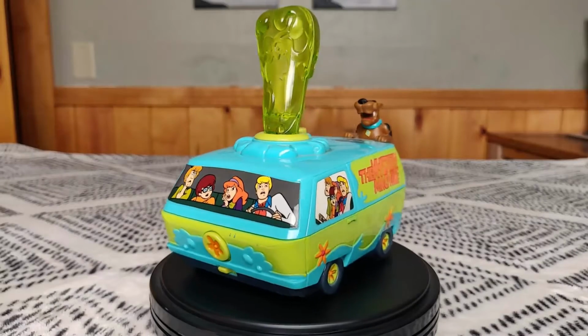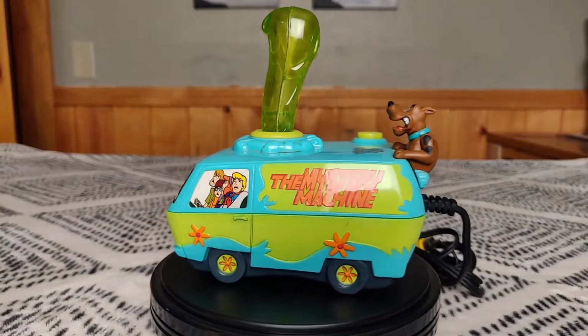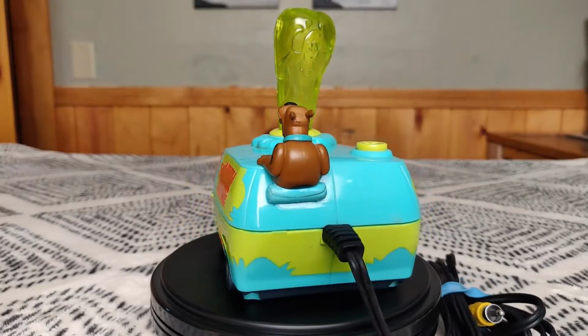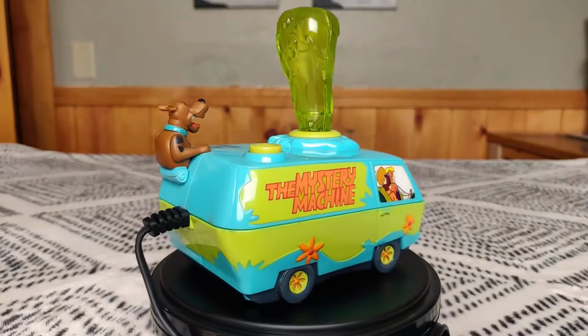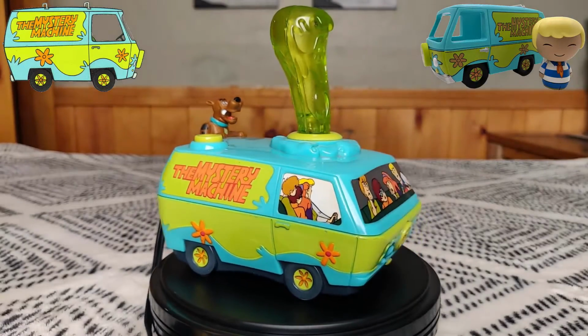This time we have a controller designed to resemble the Mystery Machine. I've mentioned in a previous video that Jakks Pacific was a toy company before dealing with video games, and it shows. The attention to detail on it is actually pretty impressive. The mold, paint, and stickers are all spot on. I'll compare it here to the Funko Dorbs version as well as a drawing.